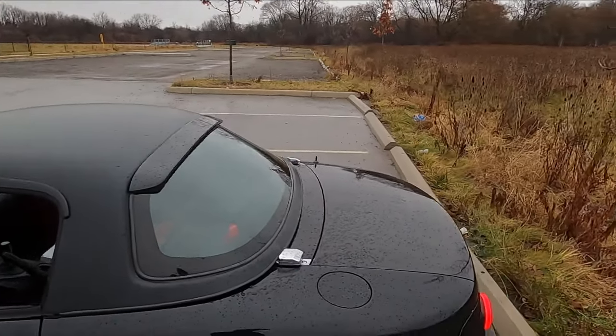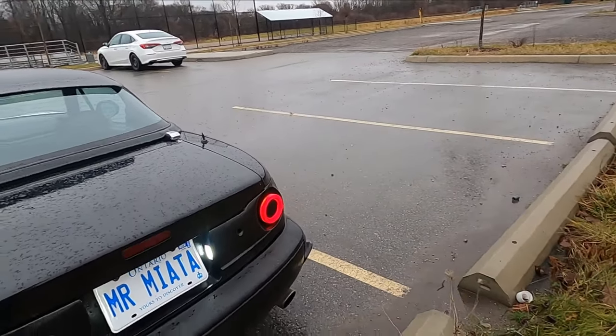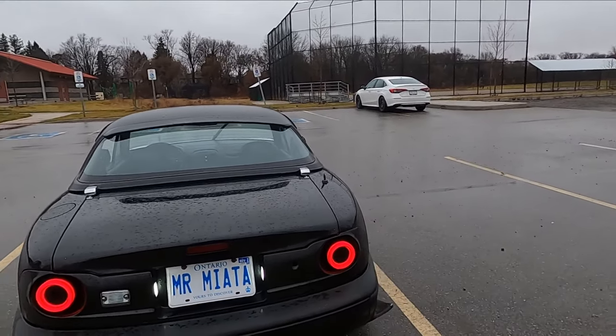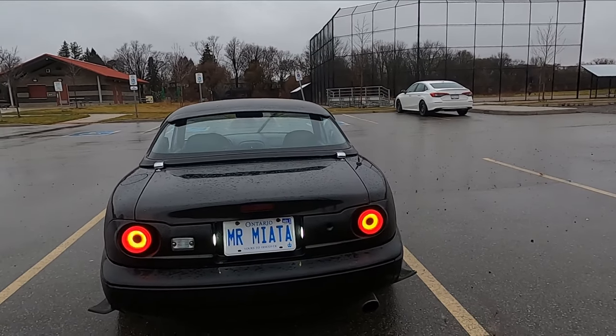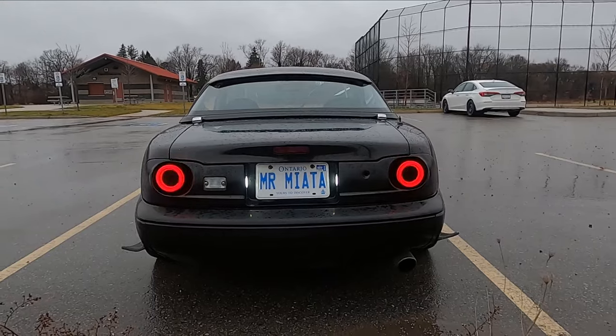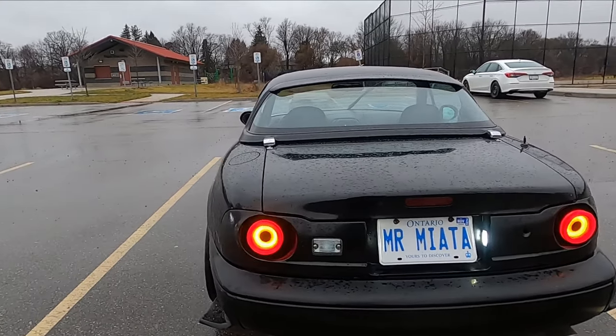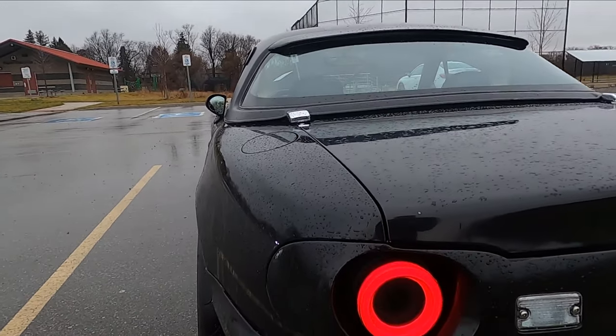I believe they're manufactured by Garage Bistro, so if you contact Garage Bistro on Facebook, I'm sure you can get them for a bit cheaper. Although Adam from Rev Limiter is a nice individual to buy pieces from. There's the turn signals, more close up.